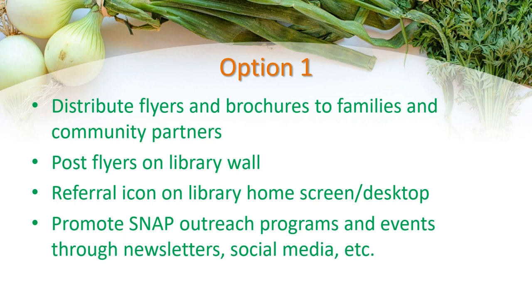Also, you could promote SNAP outreach programs and events through newsletters, social media, whatever other methods you might have there.